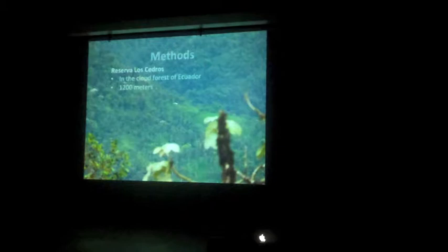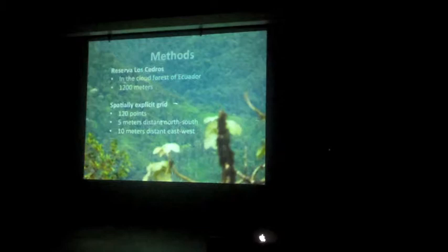What we did there, we set up a spatially explicit grid to test these dispersal hypotheses. We set up 120 points. This is part of a forest plot that was used to sample trees several years ago. So the points were actually already set, and we had some tree data. The points are 5 meters apart in the north-south direction and 10 meters apart east-west. It covers about a half a hectare. It's like a football field of forest, which is not trivial to tromp around in these woods.